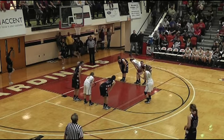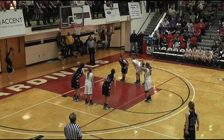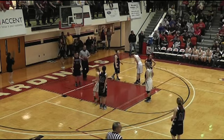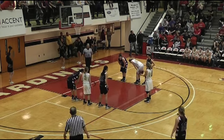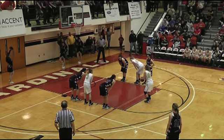Thought maybe they'd give her 2 shots on that one. Jensen 10 for 10 from the line tonight. Here's her 11th chance at the free throw line, and it looks just like the others. 15 points for Ellie Jensen. She has been marvelous tonight. And we're tied at 41.